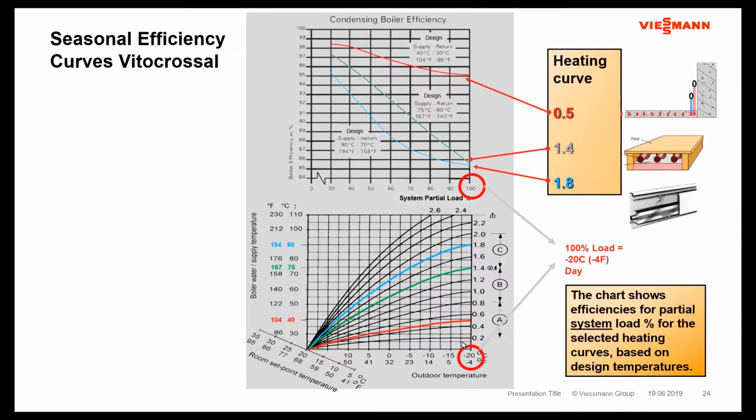The loads here. So when we talk about design temperature, that's when your maximum BTU requirements will always be at your design temperature. So minus 20 degrees is the maximum, or basically the design temperature for the system, where we'd be at 100% of our load, so minus 20.